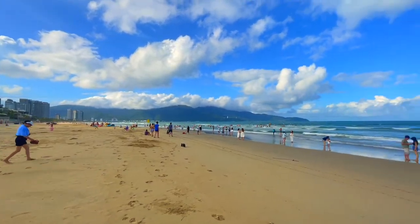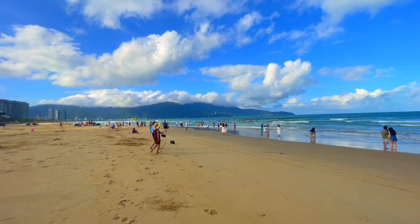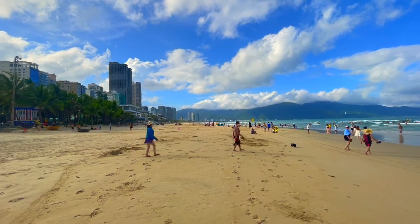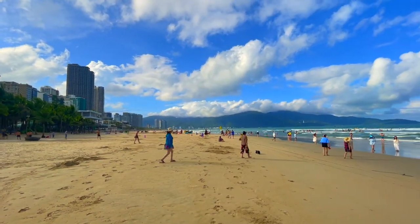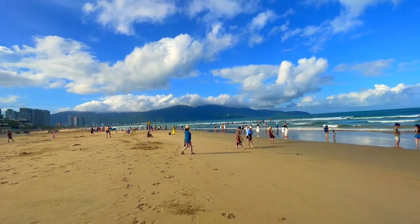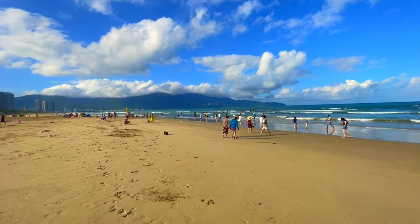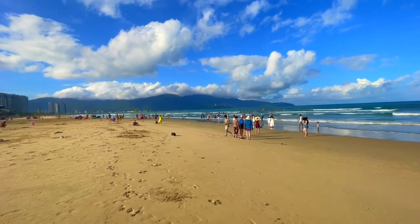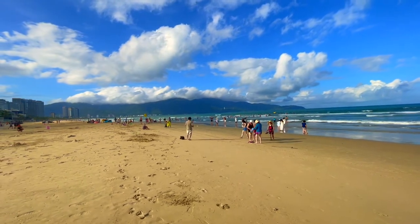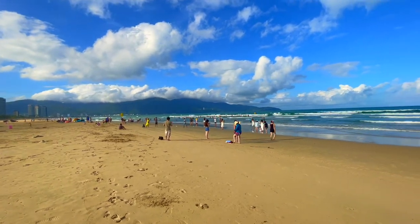Da Nang, 2022. I think this is going to be a wrap because I'm not going to be able to walk all the way down over there. It's going to take me a couple of hours probably. It is a huge beach. But hopefully this has given you an insight into what Da Nang can offer in terms of its beach. It can offer world-class beaches. It can offer amazing food at an affordable price from English money to Vietnamese money. And if you come in 2022, from May onwards, it's not that busy really.